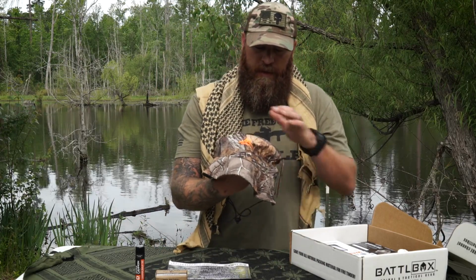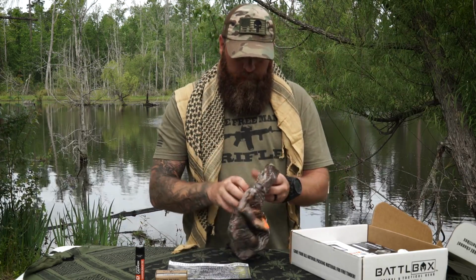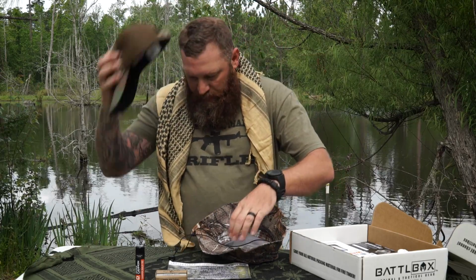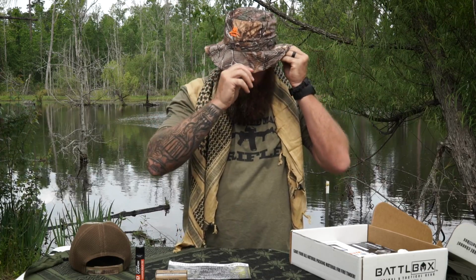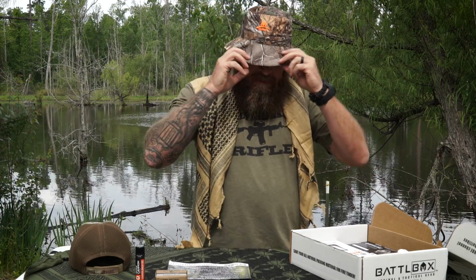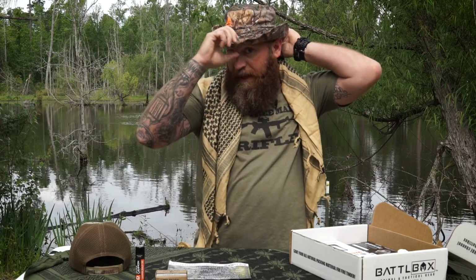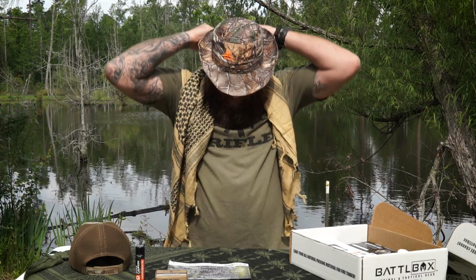As you can see, this one has real tree camo on it. I'm gonna take this off. And it's got your strap here so you can cinch it down. So you can look like Bill Murray from Caddyshack, or you can give it a little shape, work on it a little bit, get the sides up. So very cool. So you get this hat wet, you put it on your head, you can wring it out and snap it, and it kind of helps with that evaporation, helps cool you down. So a very nice hat indeed.